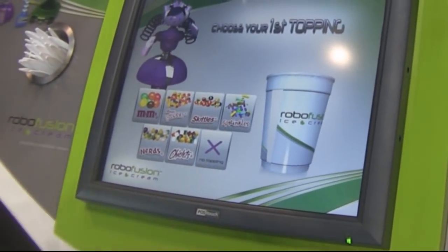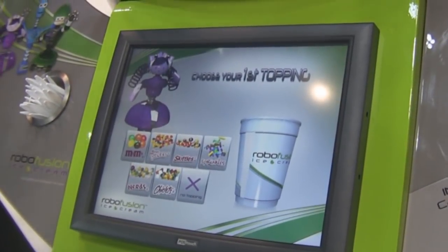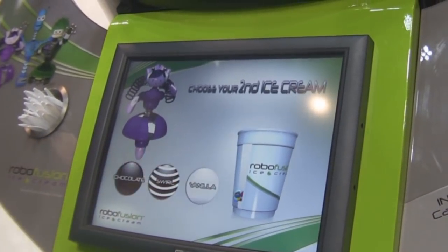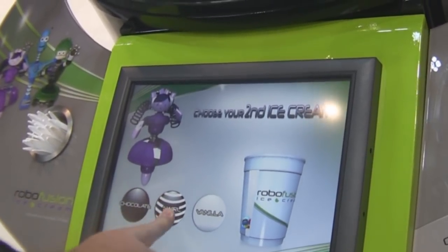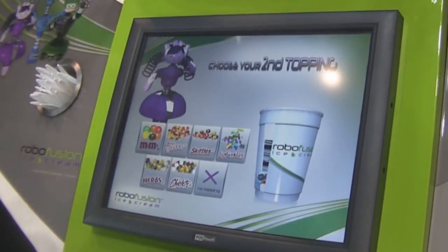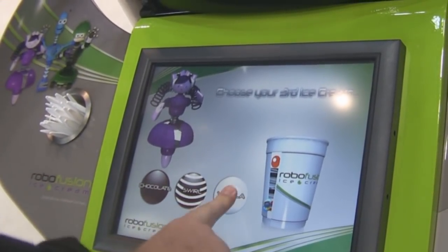So now we have this screen here. It gives us a layer of candy. Yeah, one of six candies, or if you don't like candies, you can just pick no topping. Well, nobody does that. And so we have an option here of chocolate, vanilla, or the swirl. Yep, I'm a swirl. And of course, after a week or so, it could be strawberry or banana, so that can switch out.